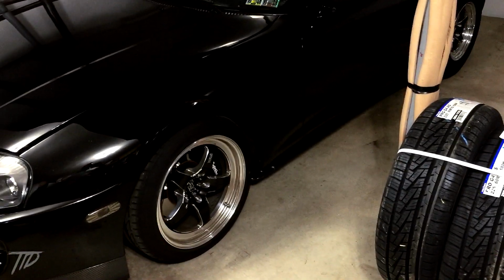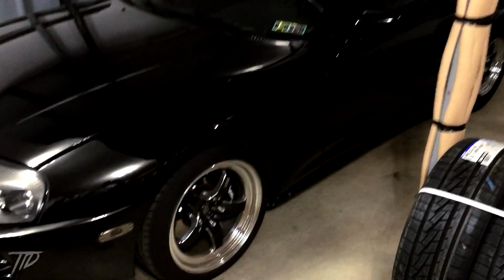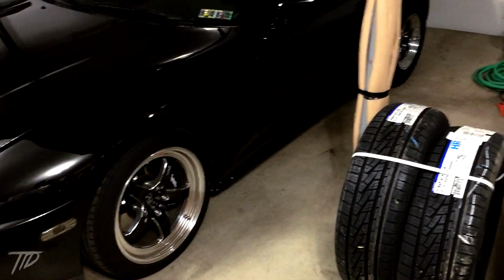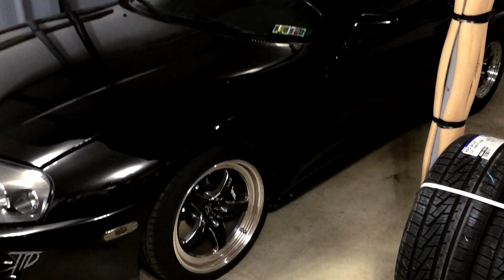And at heart, these cars are still a 90s Toyota. If you get inside one, it's very Spartan inside. There's not a lot going on. It's very simple inside. I think people see the price tag of these cars, and once you get one, you realize that you're not getting a whole lot as far as luxury goes when you're paying the prices these cars go for.